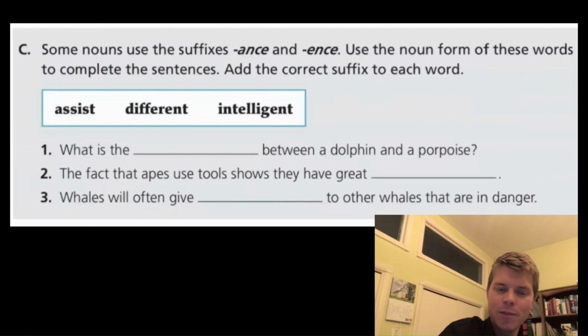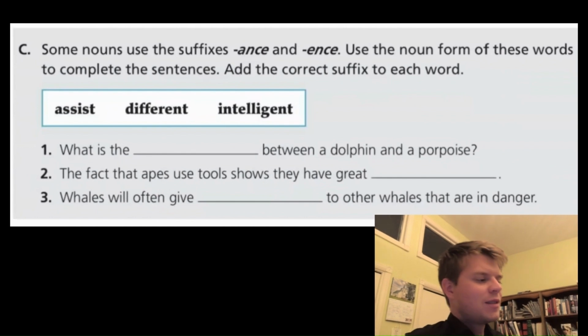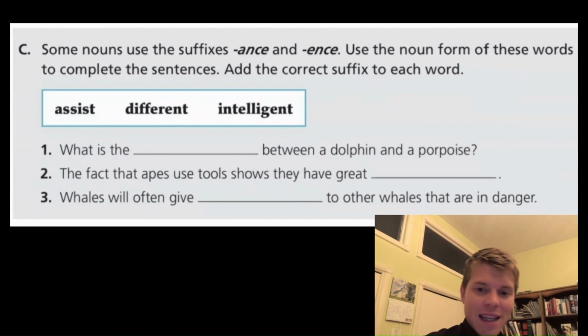Let's move on. Word parts. Throughout this series, you will learn to love these word parts. They are great. They have suffixes, prefixes, collocations, just interesting things that we have in the English language. So, some nouns use the suffixes ants and ents. And I know some people might say, what? Those sound exactly the same. Yes, they do. I'm sorry. English is not always super logical or easy. Use the noun form of these words to complete the sentences. Add the correct suffix to each word.